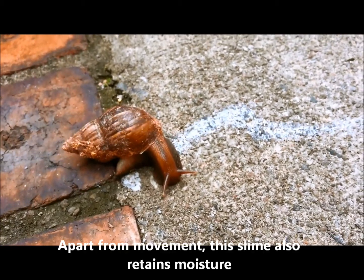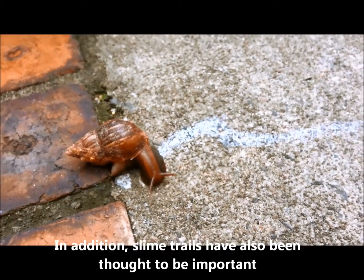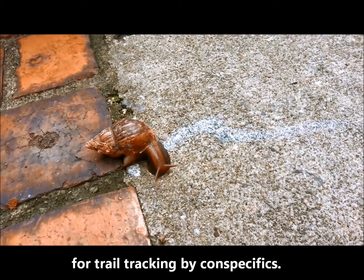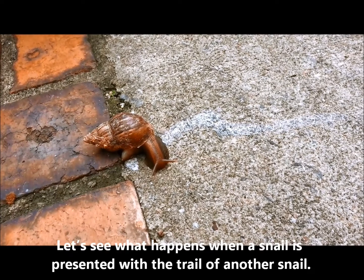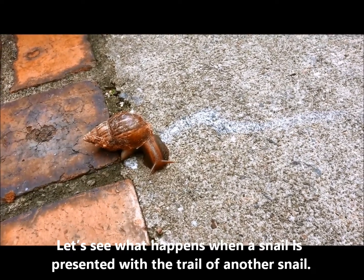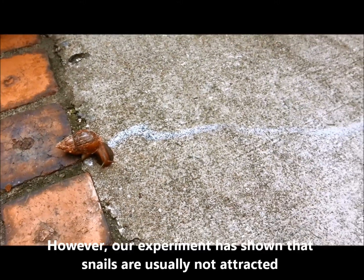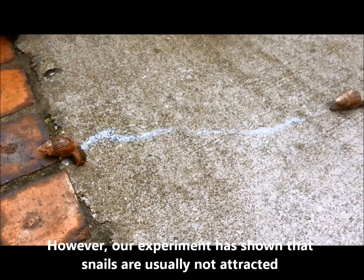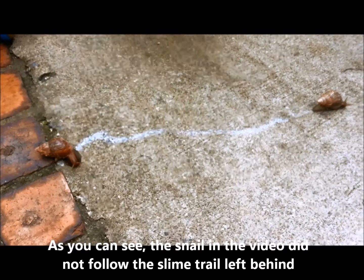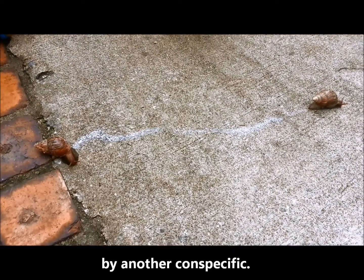Apart from movement, this slime also retains moisture and prevents desiccation. In addition, slime trails have also been thought to be important for trail tracking by conspecifics. Let's see what happens when a snail is presented with the trail of another snail. However, our experiment has shown that snails are usually not attracted to the slime of other conspecifics. As you can see, the snail in the video did not follow the slime trail left behind by another conspecific.